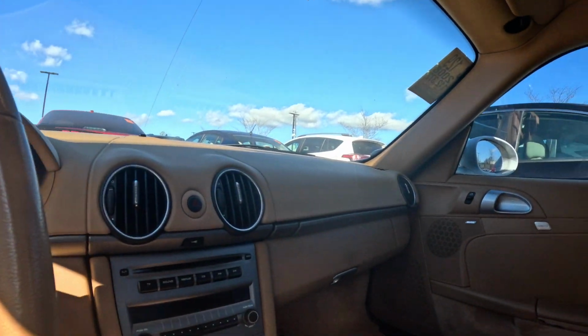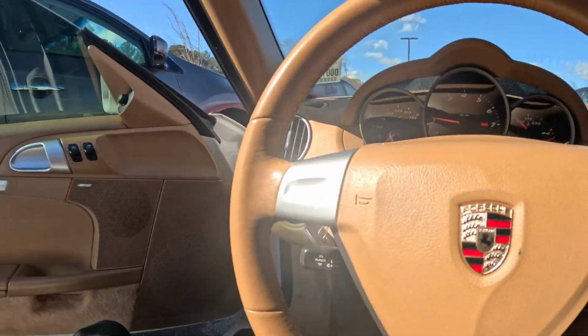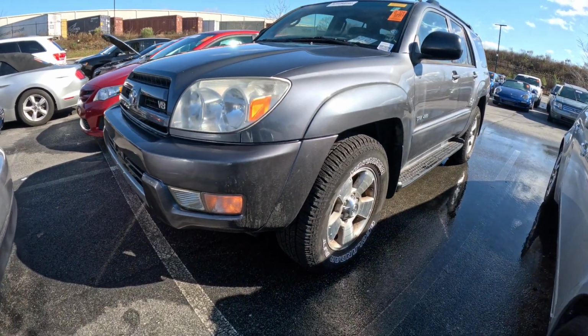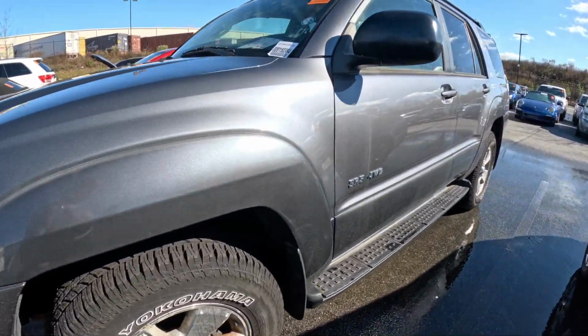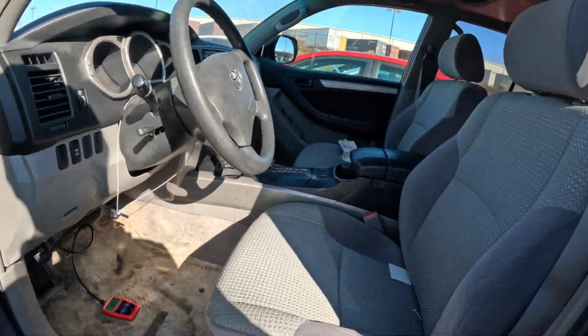Good, baby. I gotta have me a Porsche in my life one day. Hey, this 4Runner's nice too. 04 model, 148,000 miles on it though. Interior can be cleaned up pretty good.